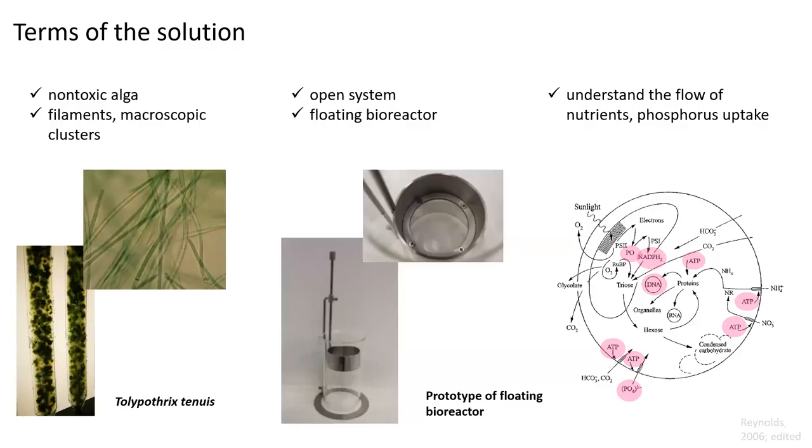The terms of the solution are that we need to use a non-toxic alga, one that forms macroscopic clusters and filaments. Currently, we are using the species Tolypothrix tenuis. The second term is the open system with a semi-permeable septum. And also we need to understand the flow of nutrients, especially the uptake of phosphorus between the water and algae.